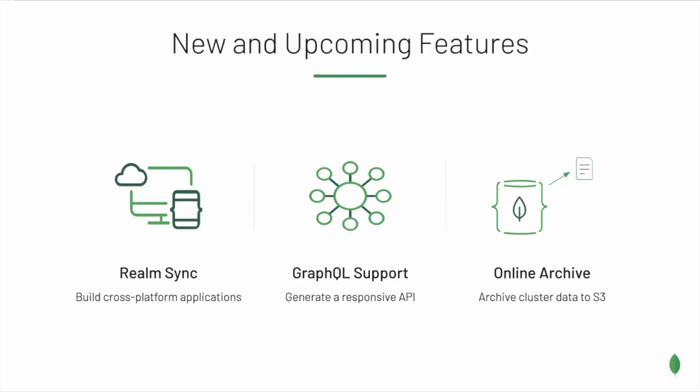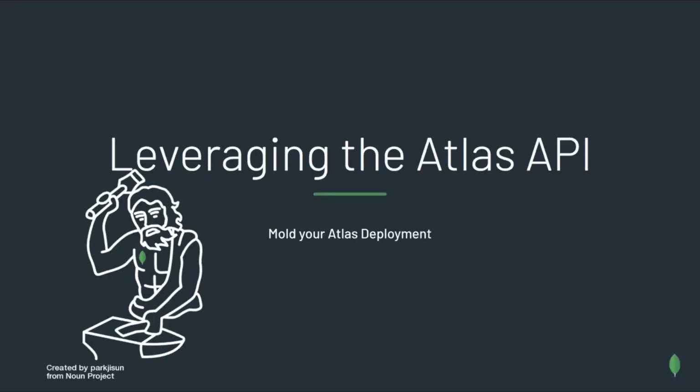Another feature we just released, which I was one of the project leads for, is Online Archive. This feature is built on top of Atlas Data Lake and seamlessly archives user data from Atlas clusters to S3 buckets. This feature allows you to specify a time period after which you want data from a particular collection to be offloaded to S3, and Atlas will take care of that for you. This greatly decreases the cost of storing this data, but still allows you to manage all of your data from one central place. So now let's switch over to talking about the Atlas API.